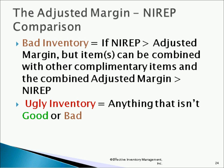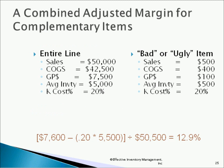It's bad if we're losing money, but we can combine that item with other complementary items, and the combined adjusted margin is greater than the NIREP. Let's look at an example of that. On the right, I have an item I'm losing money on. It's bad or it's ugly. I have $500 in sales. The material cost me $400. My average inventory is $500, probably because the vendor is only going to sell me a large quantity of the product. I'm losing money on that dog. I want to get rid of it. But the salesman says, you can't, because I need it to support the rest of the product line.